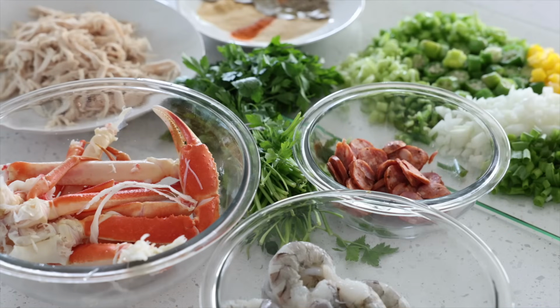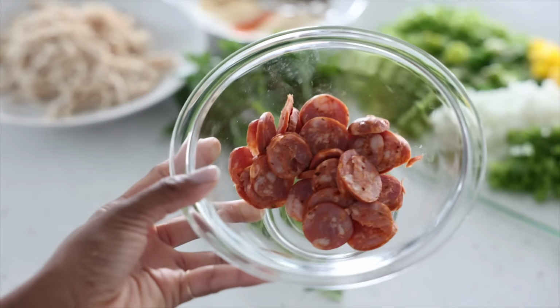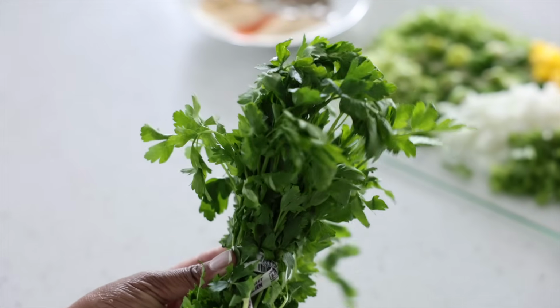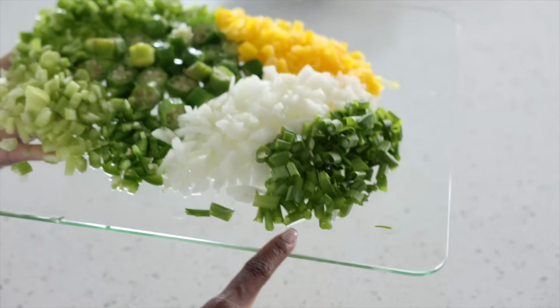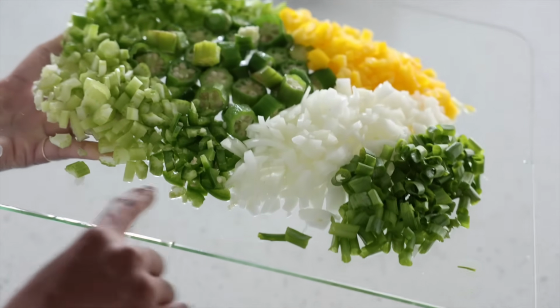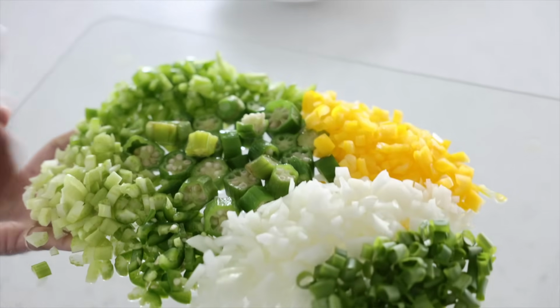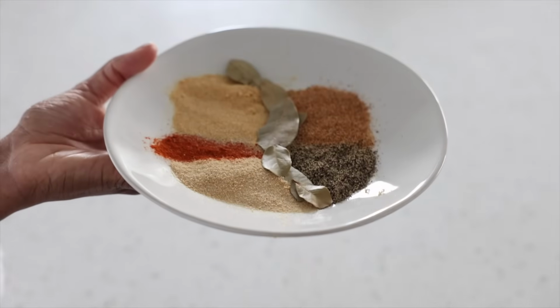Hey guys, so today we're going to be making a seafood gumbo. In front of you right now, we have all the ingredients. We have our shrimp, our snow crab, our andouille sausage, and shredded chicken. You're gonna need some fresh parsley for garnish and to throw a couple sprigs in the pot as well. Right here, green onions, white onions, a little bit of jalapenos just in this little area here, celery, green peppers, okra, and some yellow bell peppers as well. And finally, I have all my spices.